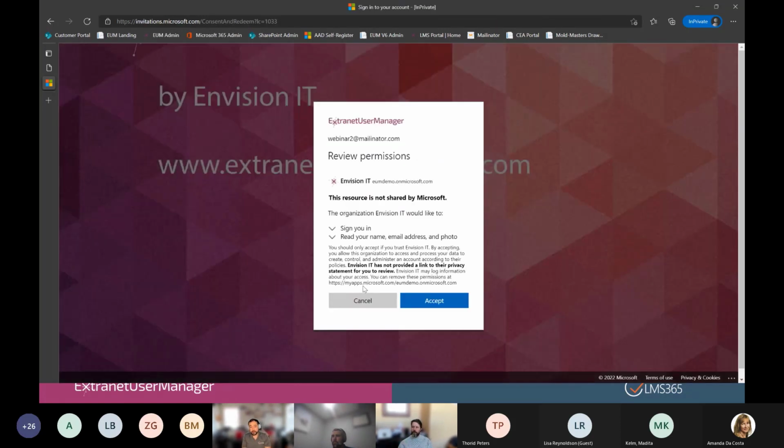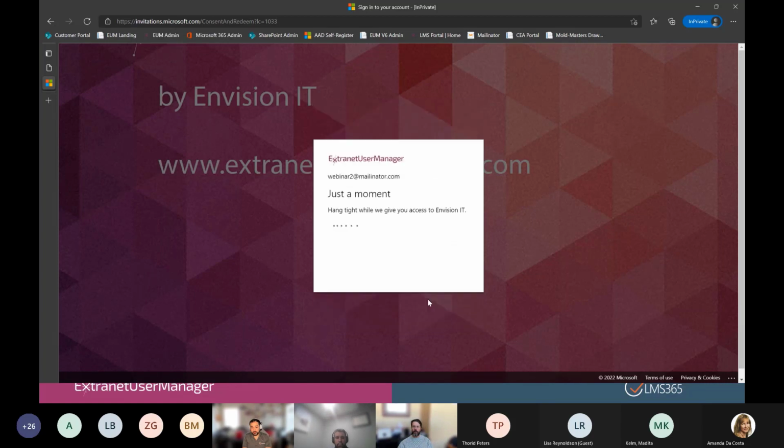You can even set up policies that say, hey, don't require people to re-authenticate every time they come in, make it valid for 30 days. There's always a security trade-off that you need to discuss from that point of view. Now, I'm coming in the first time here, so I need to accept some things to say, hey, Envision IT, who owns this EUM demo tenant, wants to share this site with you. Do you trust that? Because basically, you're granting our portal access to see you, to sign you in. That's all, basically. So it's pretty low risk from that point of view.